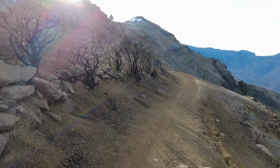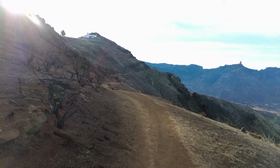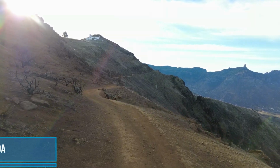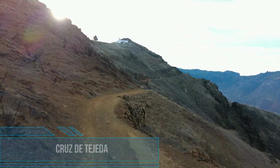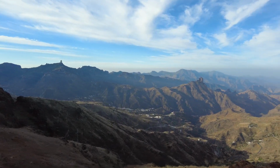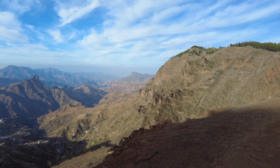This section of trail here, I've just come past that beautiful little viewpoint, and for the next kilometre or so, I'm headed towards a town called Cruz de something. But it looks like I'm going to be straddling the edge of this crater, and that is just superb. It doesn't get much better than that. It's breathtaking.